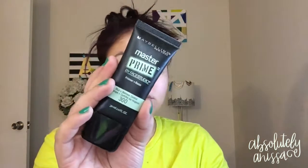To start off, I do prime my face with the Maybelline Master Prime, the green one, and I think it's in 300, just to wake my skin up a little bit, make sure that when I apply foundation, it's nice and even, and that I look more awake. So it's currently really early in the morning, so that's what I use.